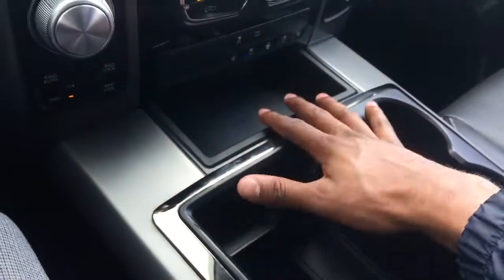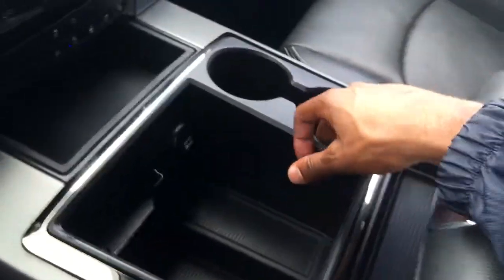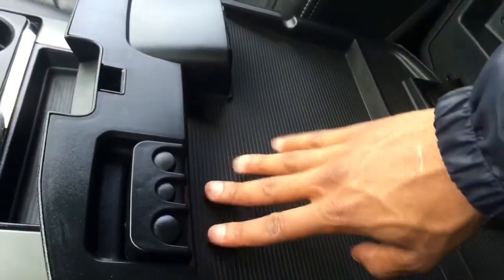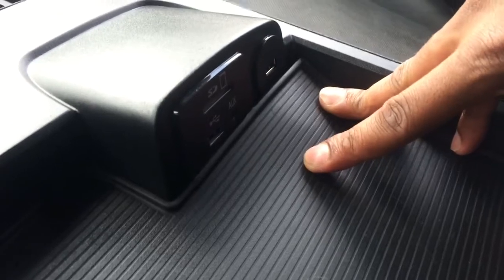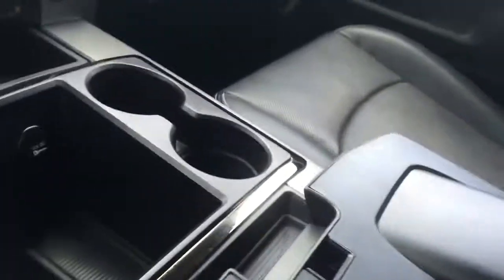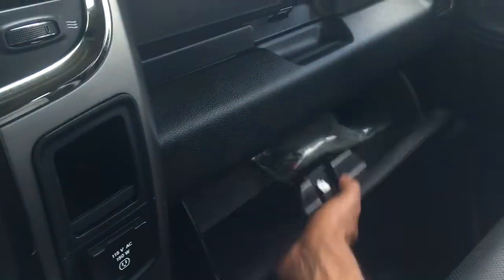Here we have a great amount of storage in this center area, 2 large cup holders, and in the center console we have a change collector and this great amount of space, as well as your SD card reader, your USB port, your auxiliary jack, and a USB power outlet. Under this, there's also a great amount of storage. You're not gonna have to worry about running out of space. As well, we have 2 large glove compartments on the passenger side.